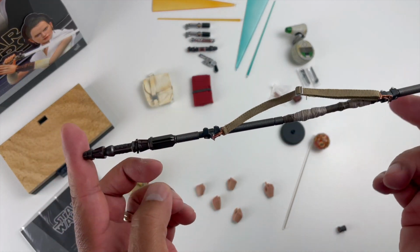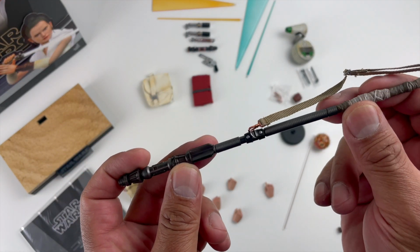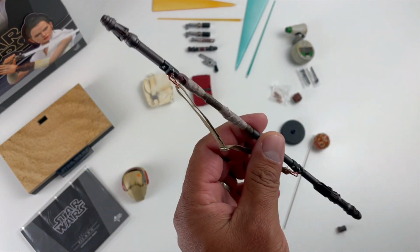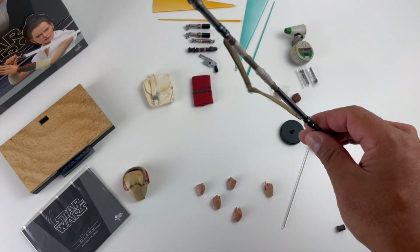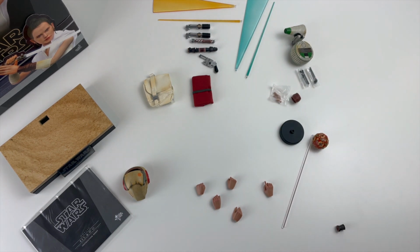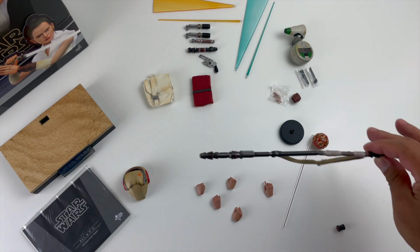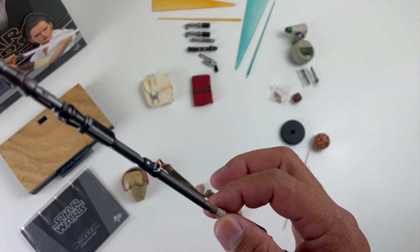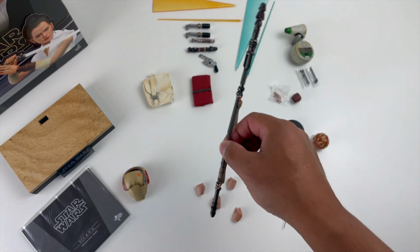And here is her staff. This thing is, man, this thing is huge. I wonder how long this is. Let's give it a quick measure. It is ten and a quarter inches long. That's long. That's crazy. Wow.